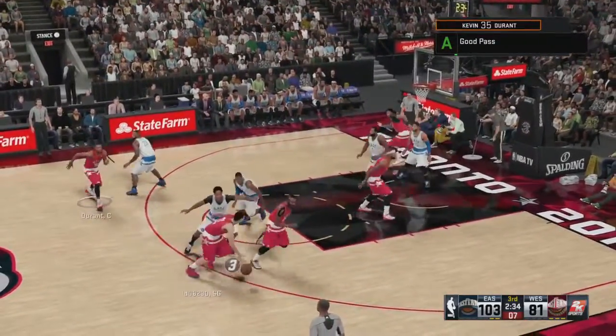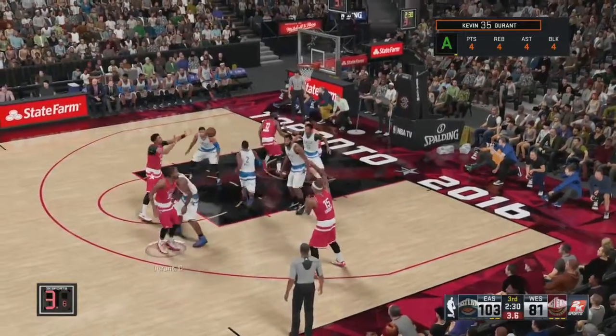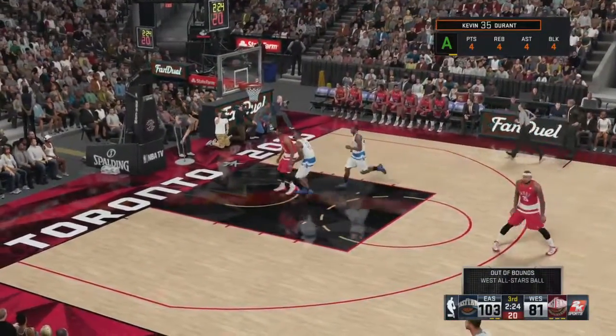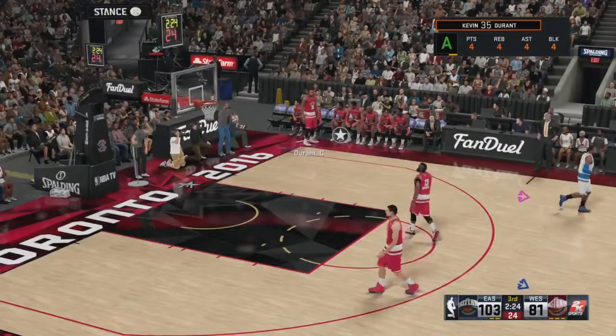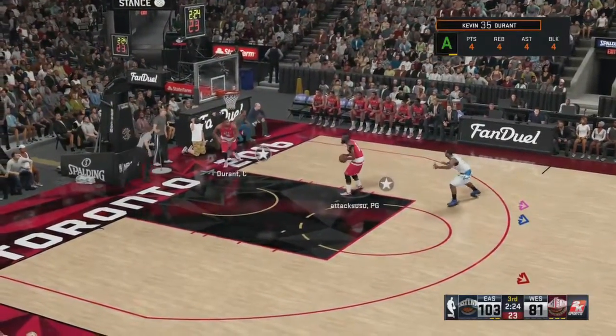Durant for three. Thompson dishes to Cousins. Just 5 to shoot. Davis. DeMar DeRozan grabs the board. And it's out of bounds. Last touch by DeRozan. No clue where that pass was going. That is a brutal turnover.